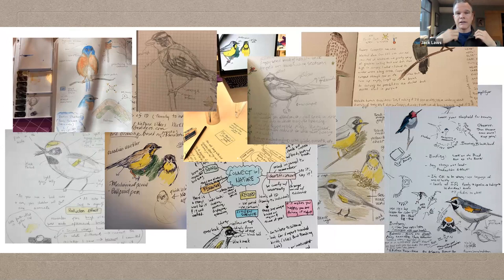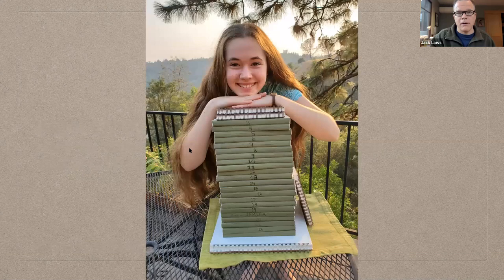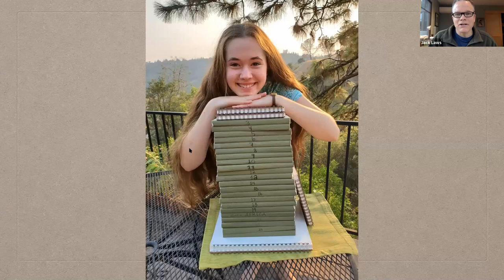And you, Fiona, have absolutely jumped into this. You jumped into the deep end. Do you want to tell people about this stack? Yeah, this is me and all the journals I've filled in the last 4 years, almost five now. But yeah, this is me on top of all my stack of journals. I think I have like two more since I took this picture. And these pages are, and these books are dense.